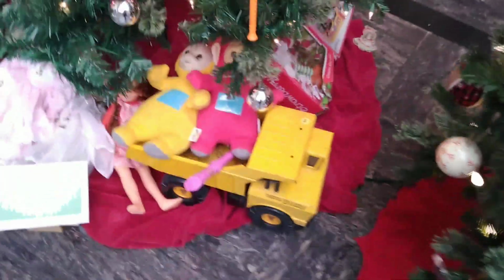Mr. Potato Head. Buzz Lightyear. Pokeball. Beanie Baby. Like one or two trees. There's some Teletubbies, Raggedy Ann. This was kind of creative. Look at that. Did I get this tree?